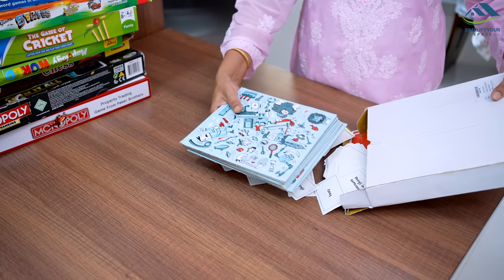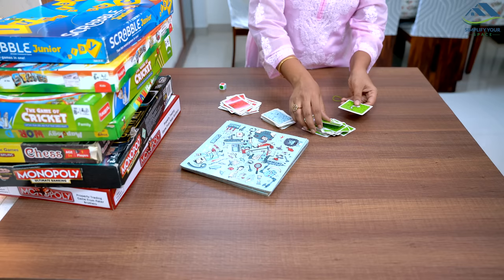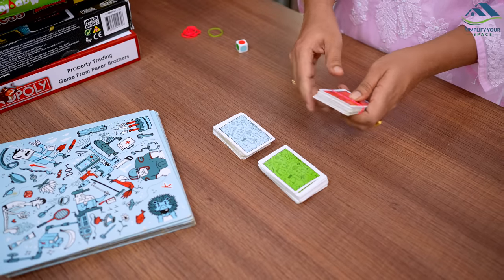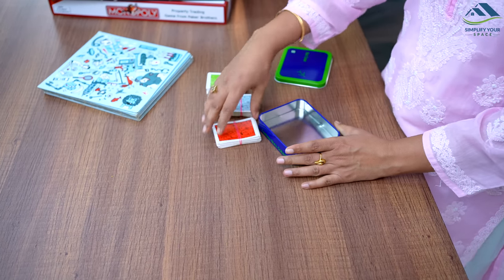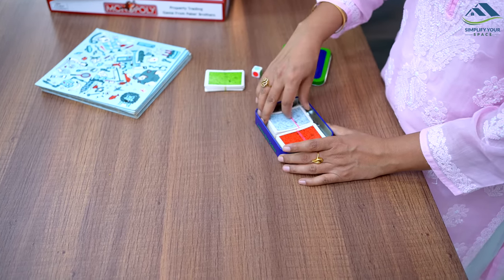Just remove the game pieces and instructions from their original boxes and place them in the appropriately sized bag. To store small coins and dice, you can use any waste snack box or plastic jewelry box.